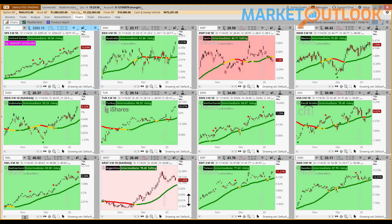Right now, the posture suggests caution there, with that light pink background telling us that we have a weekly bearish posture. The Spain market is a little bit more dire because here you can see prices below the moving average and the background color is that darker shade of pink. So we have a strongly bearish posture on Spain. But otherwise, things look pretty decent out there from these secondary chart perspectives as well.